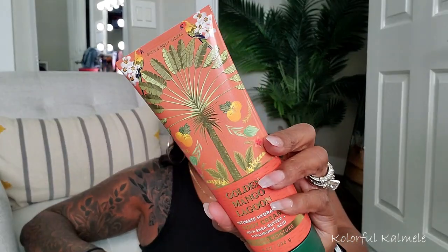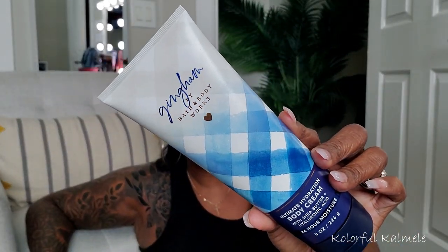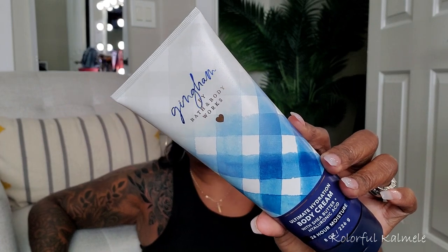Okay, so I'm going to run through the body creams that I got as well. So I got the Golden Mango Lagoon body cream. I love these. I like to get these more so than the body lotion, because it's a little more thick and luxurious, and I like to use it all over my body and my feet, hands, all of that stuff. So I got this one that goes with that set. This gingham, like I said, I don't know if it's just called that, but it doesn't have a specific scent. I'm probably overlooking it, but anyways, I got that.